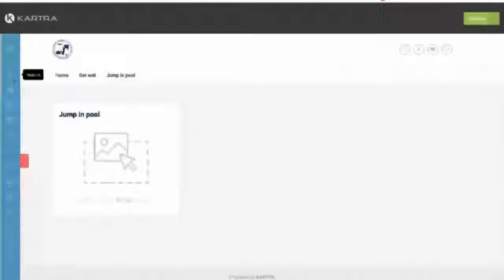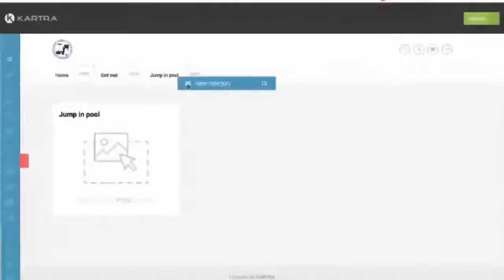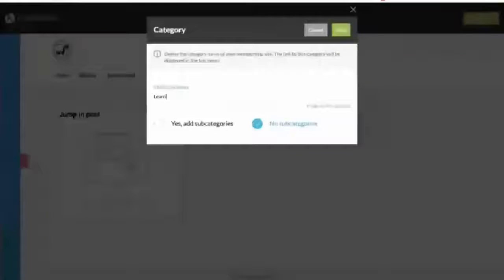And here's where you're actually going to put a new category. So I'm going to grab this category and put it right here. And I'm going to say, learn the backstroke. Looks like I had a stroke here. Can't type. Okay, learn the backstroke. And I could put subcategories that would drop down from these two. I'm not going to do that right now. And I'm going to click save.